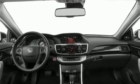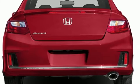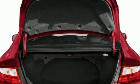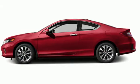The Accord is synonymous with Honda and has been known for nearly 4 decades as a reliable, comfortable, pragmatic way to move families. Honda's created some of the most admired vehicles on the planet.